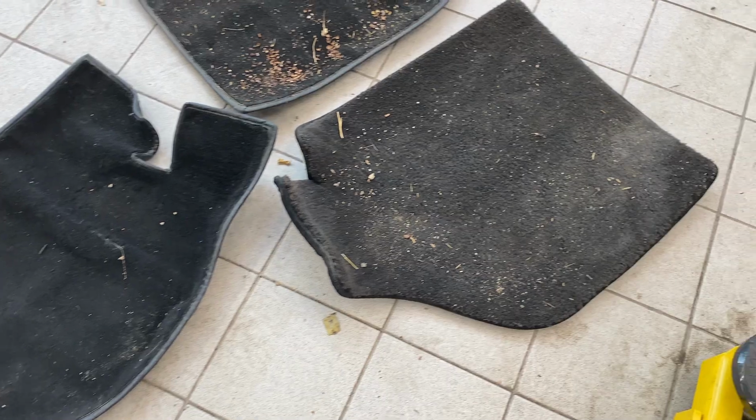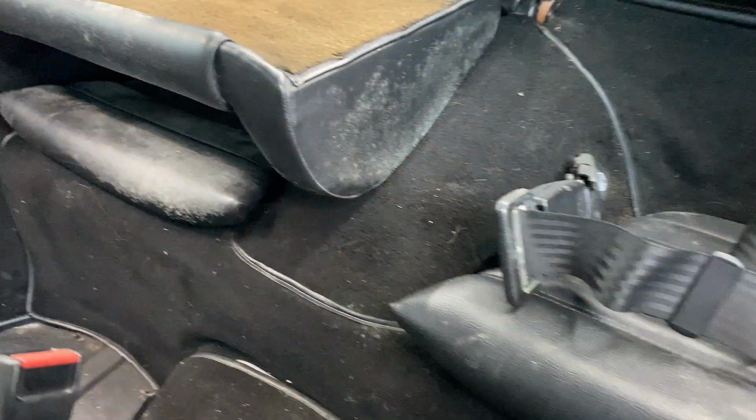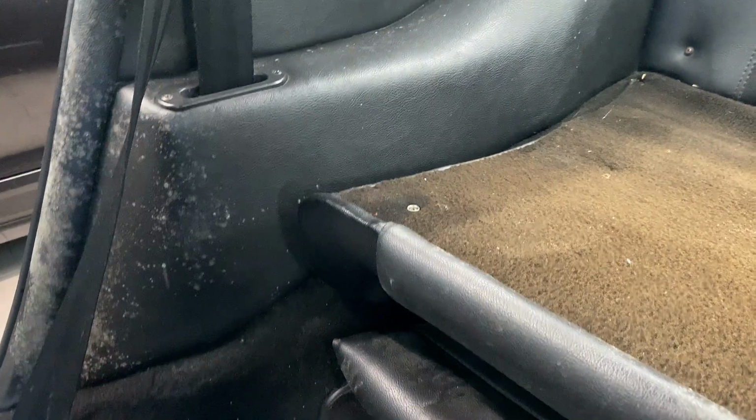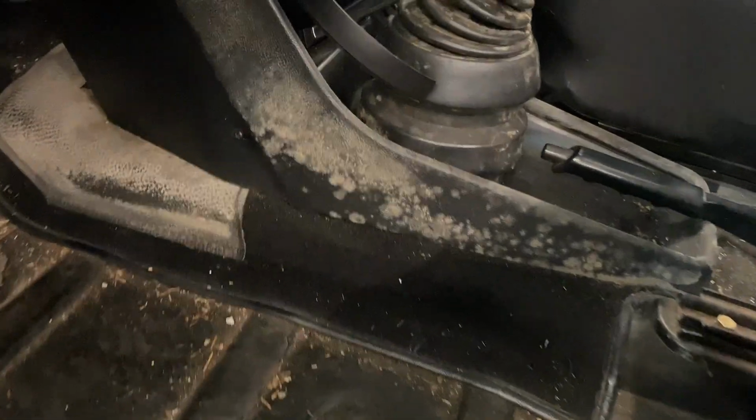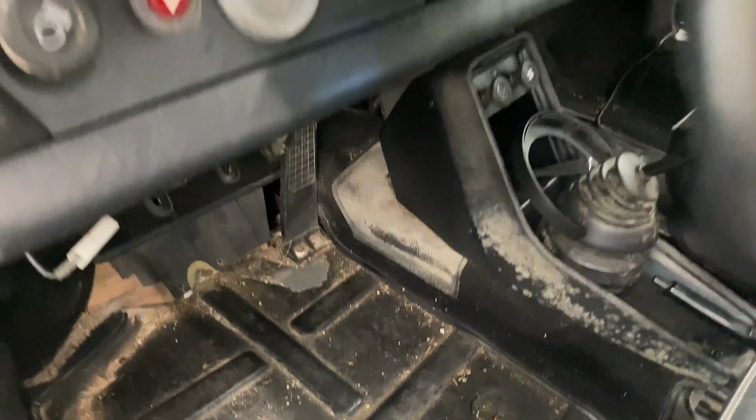Unfortunately, the interior was even more disgusting than the exterior. The mats were full of wood chips and mouse crap and everything else. The interior was also fairly moldy from sitting in a non-climate controlled area for about a year. But the good news is there was no real rust on the body. The underside's clean, just some general cleaning and disinfecting. It came around pretty good overall.